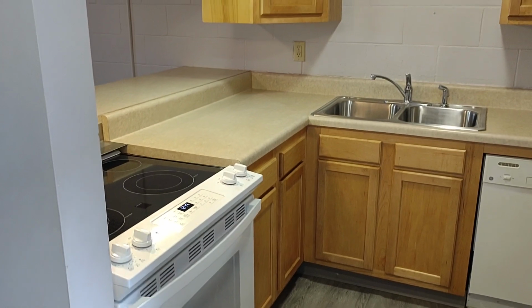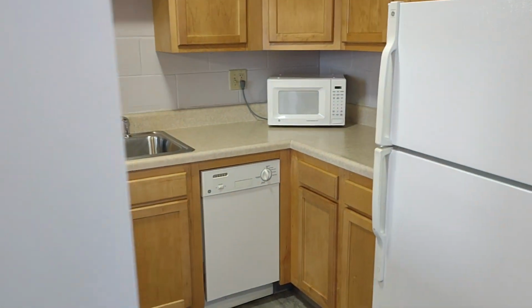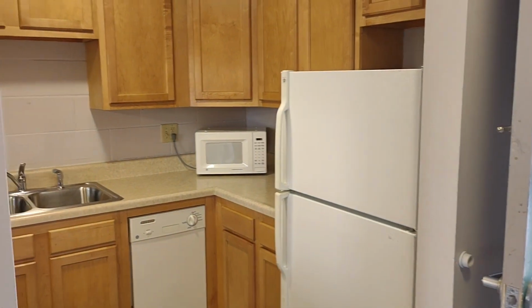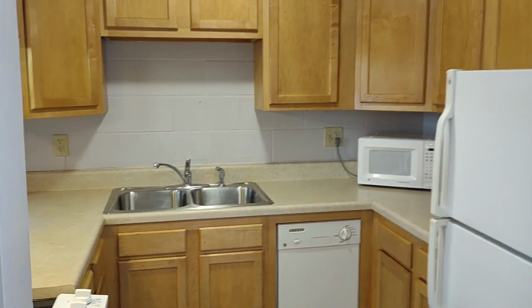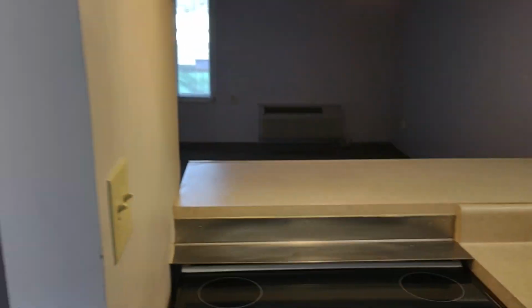We do provide a stove and oven, a dishwasher, a microwave. There is a garbage disposal in the sink, and the full-size fridge also has an ice maker in it. There is a kitchen bar that looks out into the living room.